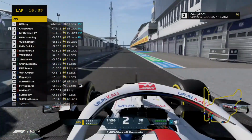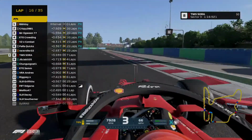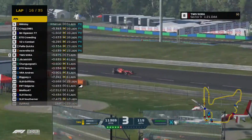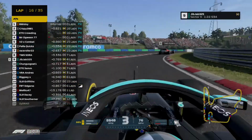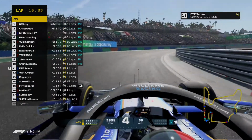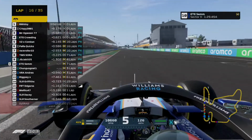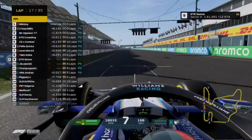Minty to set hard tyres. I don't see anyone staying out here. I don't see where anyone would. Sora into the pit. Jib also committing. Looks like everyone's coming in here, save for Sem. Sem who's staying out here. He's getting a large number of places here down this straight.